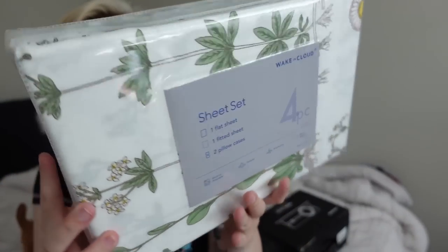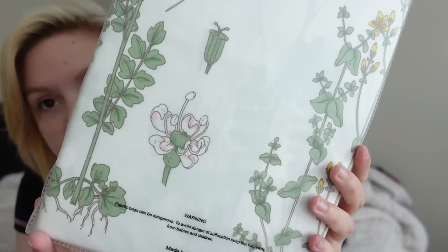So the box was super destroyed, so hopefully the projector is okay. I got some thumbtacks that have hooks on them. This is actually quite possibly my favorite thing out of all of this. These bed sheets, stunning, literally so stunning. It has different types of wildflowers on it. So beautiful. It's the brand Wake and Cloud, and this is a 4-piece set with a flat sheet, fitted sheet, and 2 pillowcases. So pretty, and it's gonna go so well with the comforter.